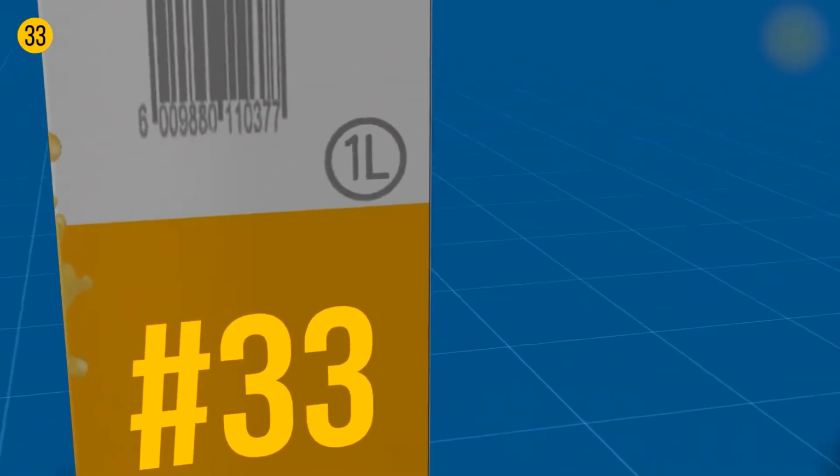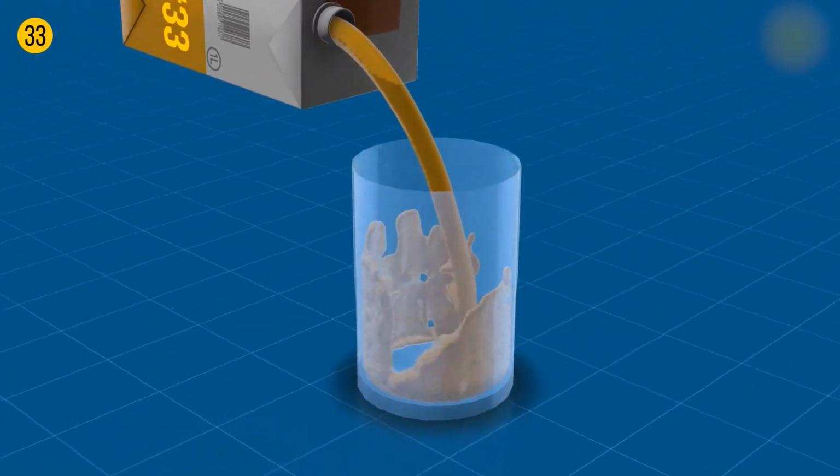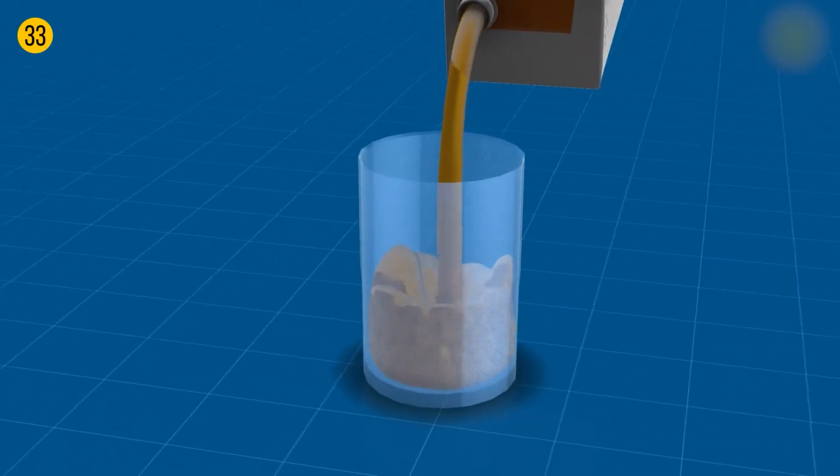To avoid spilling juice right onto your t-shirt, try pouring it from the other side of the carton. This way, it sloshes less, and it's easy to control.